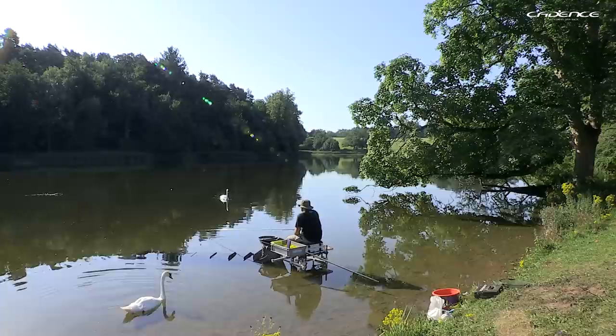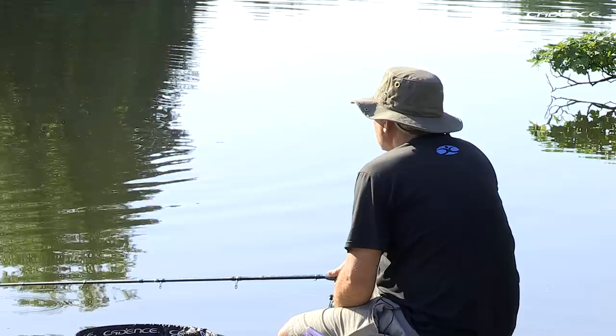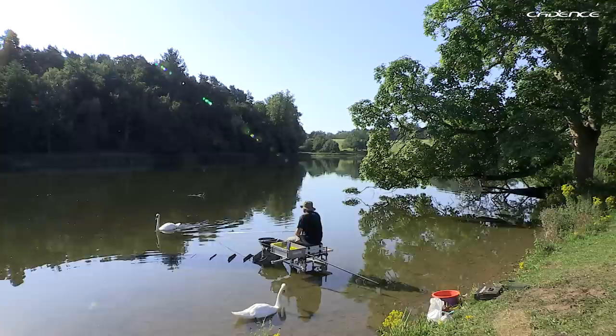And obviously as the session progresses, if I'm not getting bites there, then I'll go further out. Might even try past the groundbait. I didn't throw the balls in too accurately, and I did that on purpose because I wanted to spread the groundbait in a general area. Didn't want to feed it too tight.